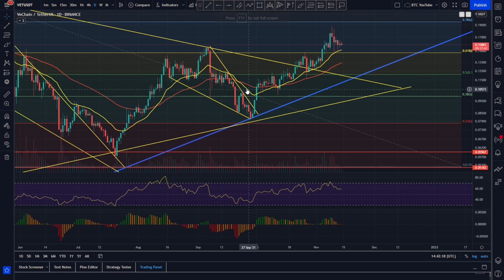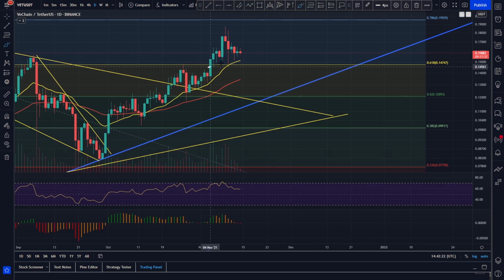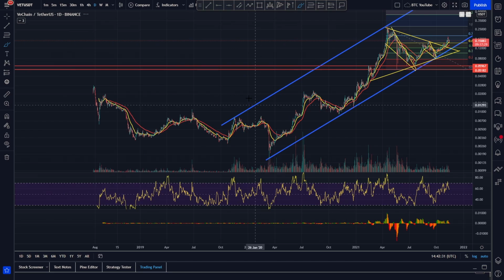So just taking a super quick look at Vechain here, we can still see it's done relatively little over the past few days. Obviously we look as though we may be coiling into some kind of apex like this. Remains to be seen what's going to be happening with that, but overall, obviously, we look at the macro trend of what Vechain has been doing.